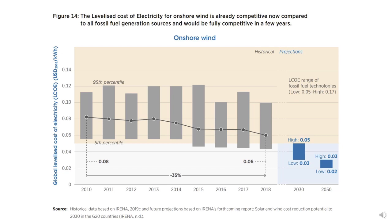If we look at the price for onshore wind power, the levelized cost of electricity, it started off in 2010 at about 8.5 cents per kilowatt hour, and it's been gradually coming down. By the time we got to 2018, it was down to 6 cents per kilowatt hour. The projections are that by 2030, it'll be somewhere between 3 and 5 cents per kilowatt hour, and by 2050, somewhere between 2 and 3 cents per kilowatt hour, making it very attractive.